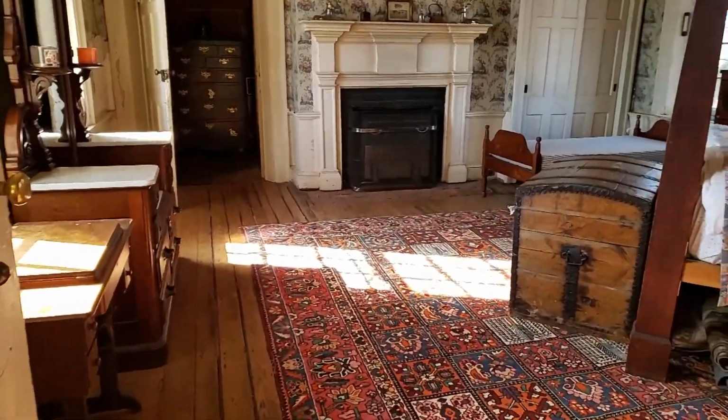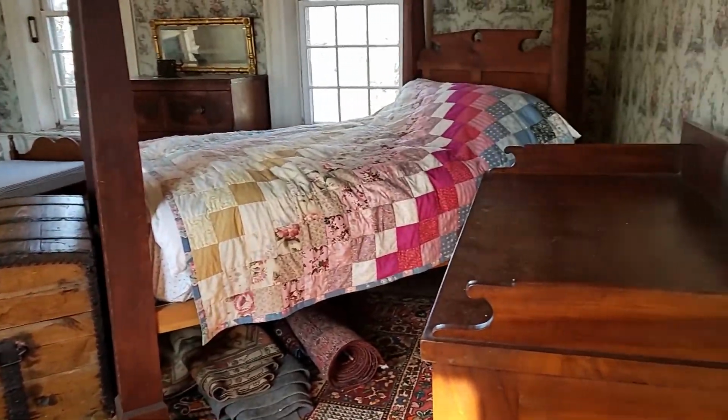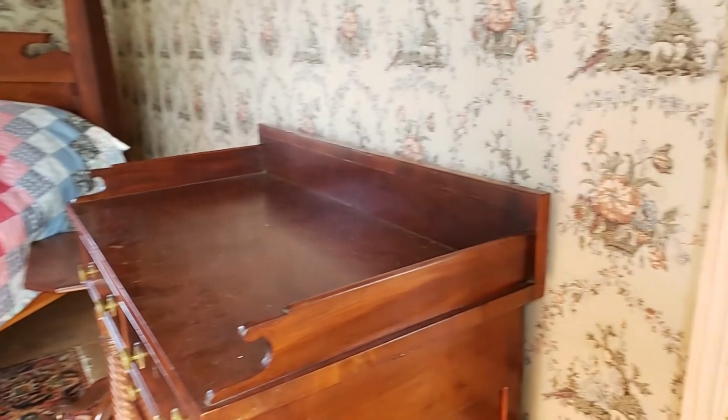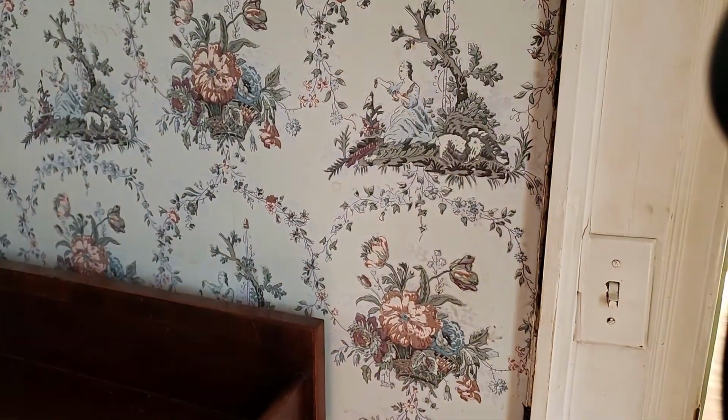This is the master bedroom. It didn't used to be a bedroom. It was another room. I don't know what it was called, but we'll get into that when we go into the history of the property, if we decide to buy it, because we need to do some of that research.